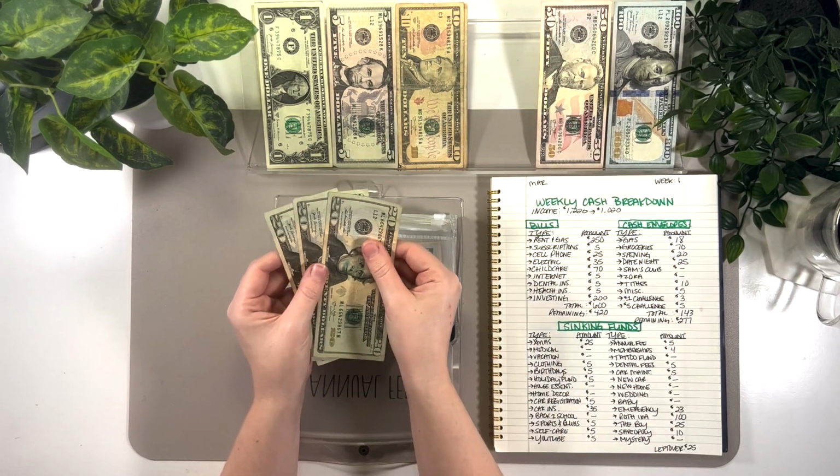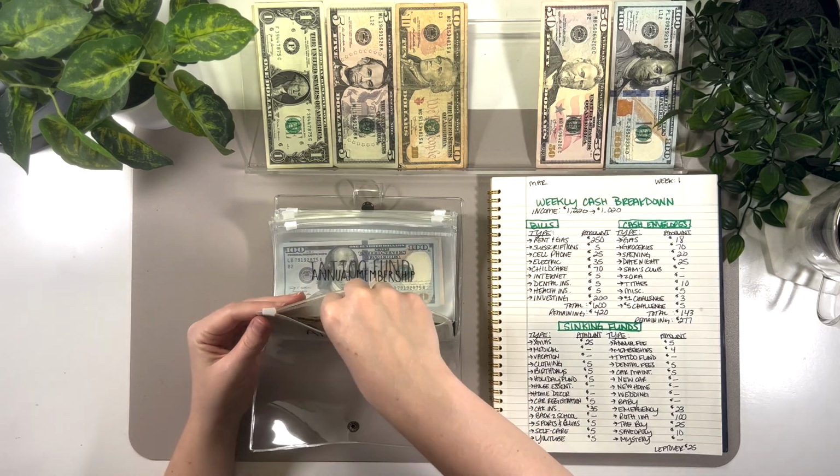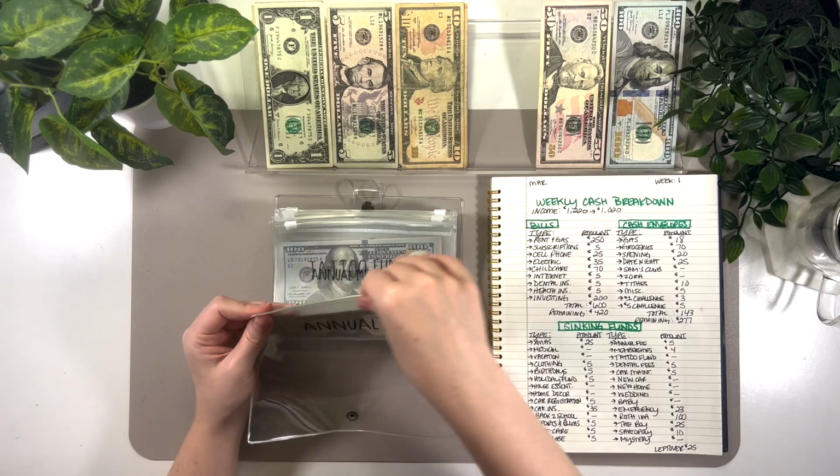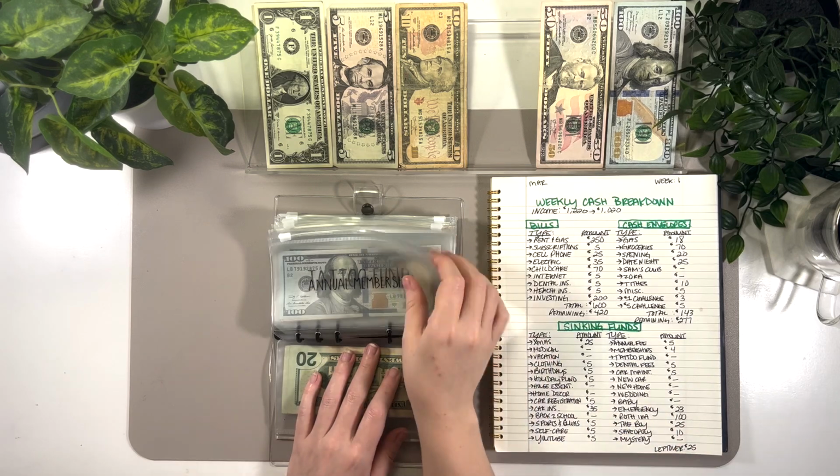That brings annual fee to $60. My credit card's annual fee, that's for my Chase Sapphire Preferred, is $95. So we're well on our way to getting that one fully funded. It's not due until December, so doing really good.